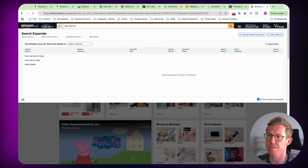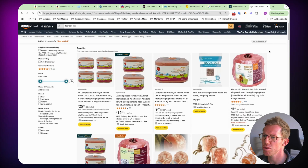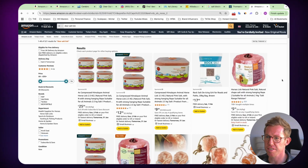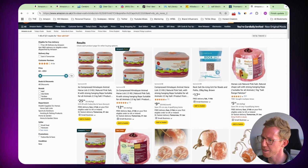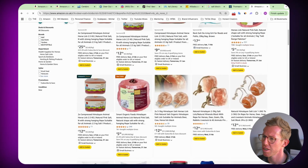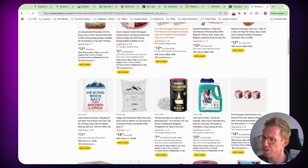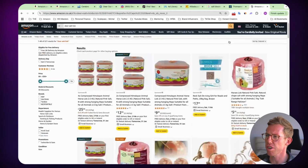So let's see what comes up in the UK. We've got that, which is super cheap, £5.99, £26 there for a 4-pack. Okay, we've got £12.99. So not too many options, but I'm going to assume this niche is going to be pretty small in the UK. Let's just hit X-ray to find out.